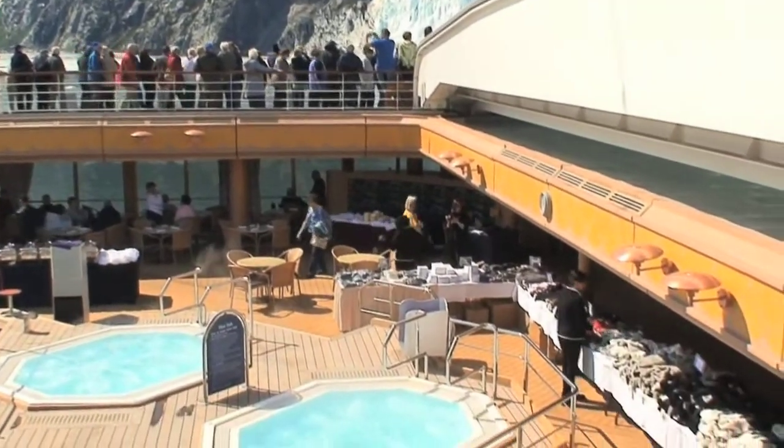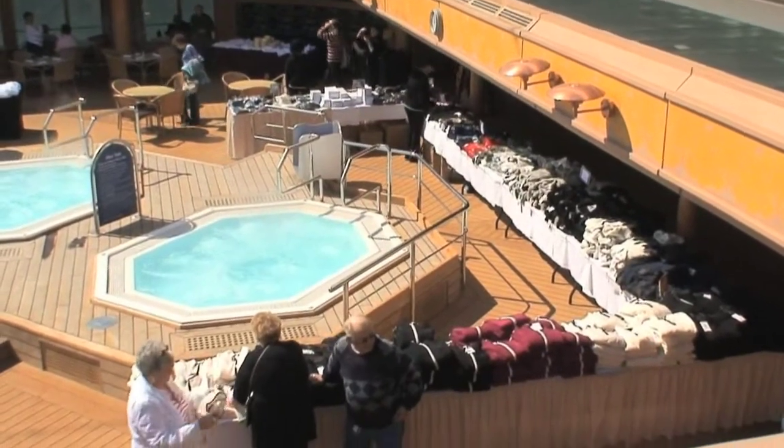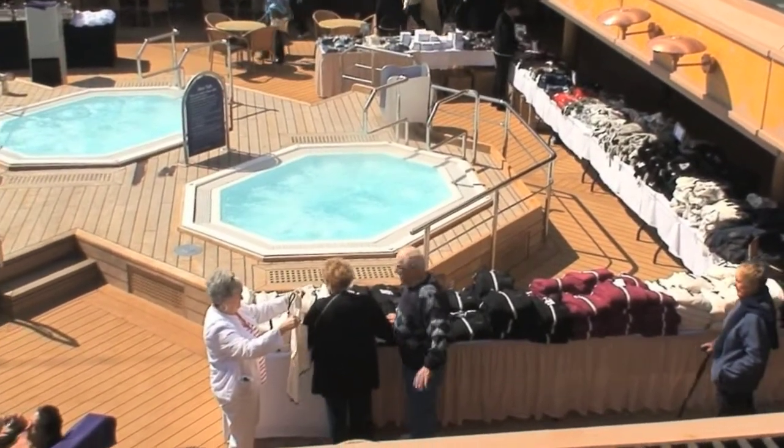Not everyone wanted to spend all their time taking in the views, and I spotted Glanis on the Lido deck, examining the tables of discount clothing.